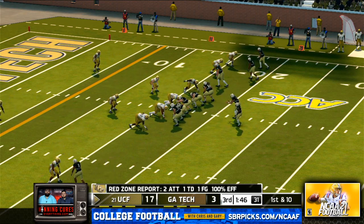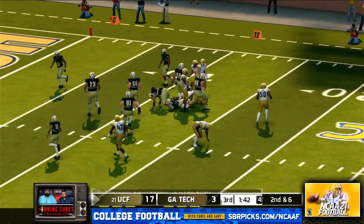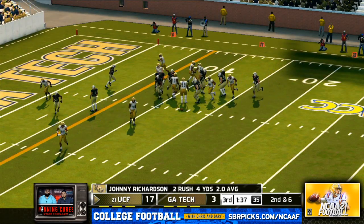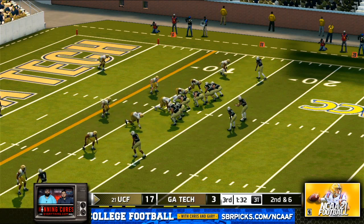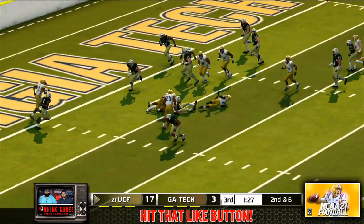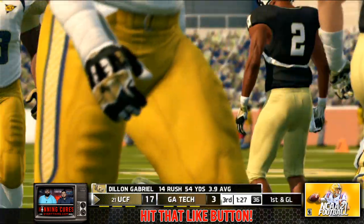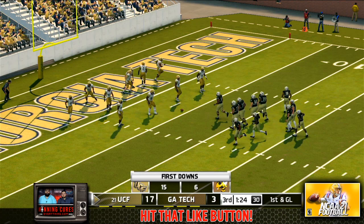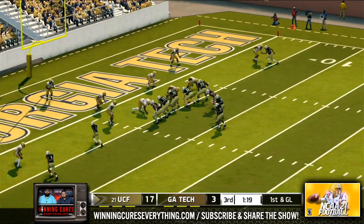They come out in a 5-wide set. Brought down after a nice run up the middle. Gain of 5 on that. That makes it second and 6. Big opening. What a play to set him up with a first and goal. That's a gain of 8 on the play. That makes it first and goal. First down. And they come to the line with a first and goal. Backup quarterback into the game now to call the signals.